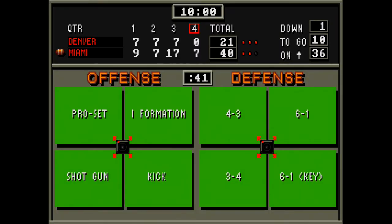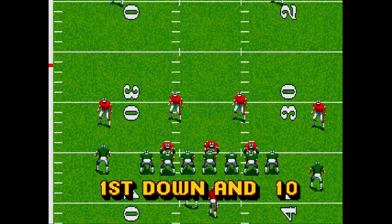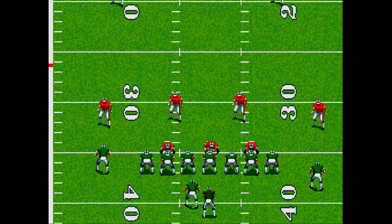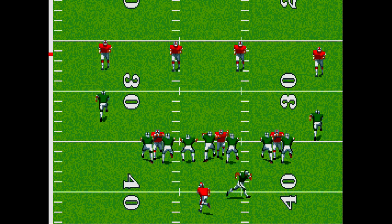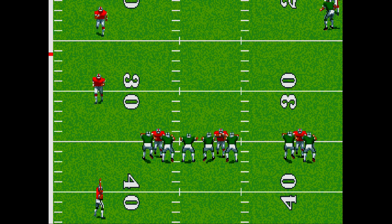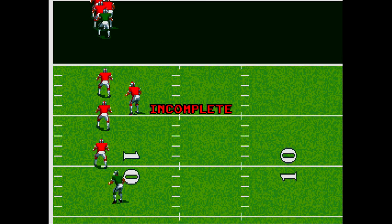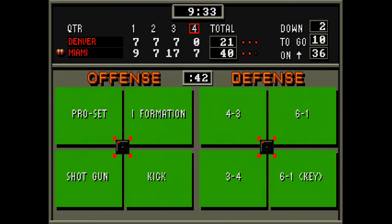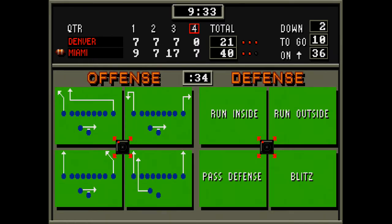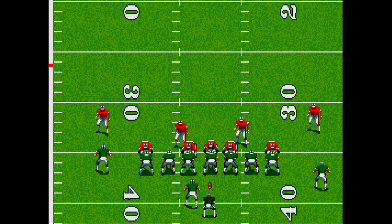Oof. Just got that pressed in time. Let's try again. I get a chance to do it this time. Run forward, there we go. Yeah, too far. Didn't realise the end zone was that close, to be honest with you. I'm going to have to keep it a bit shorter this time. Well, at least getting into field goal range.